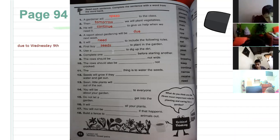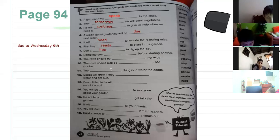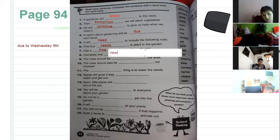Then use a hoe to dig the dirt. It's a tool. A shovel? No. Hoe. Complete one row before starting another one. Exactly. Complete one row before starting another.